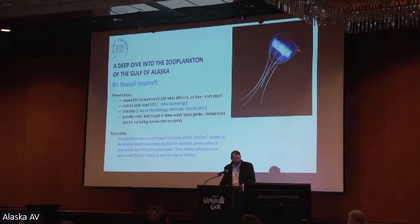So the title of his talk is A Deep Dive into the Zooplankton of the Gulf of Alaska. So Russ is going to take us out to seamounts about 200 miles offshore, and then looking at a variety of taxa within the water column from the surface down to the abyssal plain about 4 kilometers down. He's going to be outlining some of the tools that they use, some of the analyses that they apply to process that data, and then also providing some images and videos of what they see down there. In this talk, I believe it's mostly more on macrofauna, so jellies and ctenophores and squids, including some new species to science. So Russ, I'll let you take it from here.